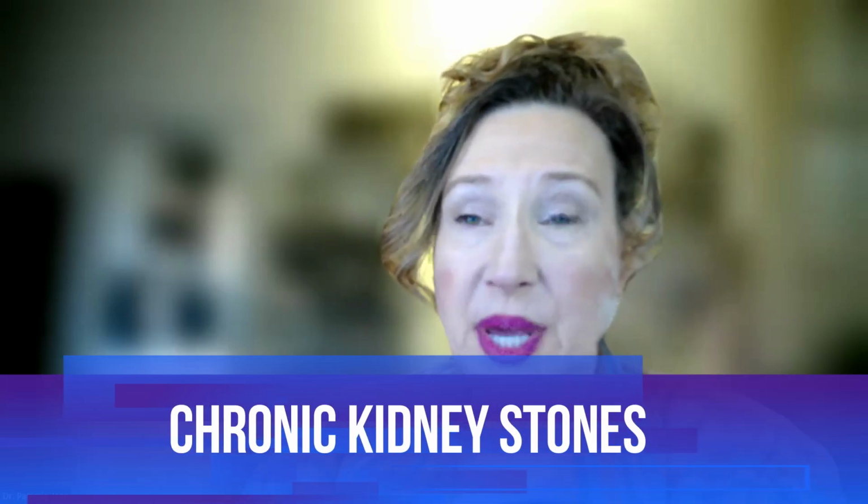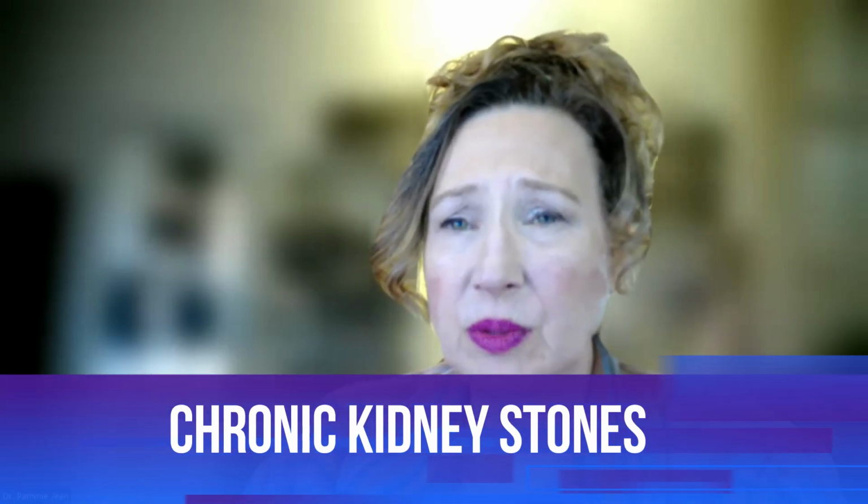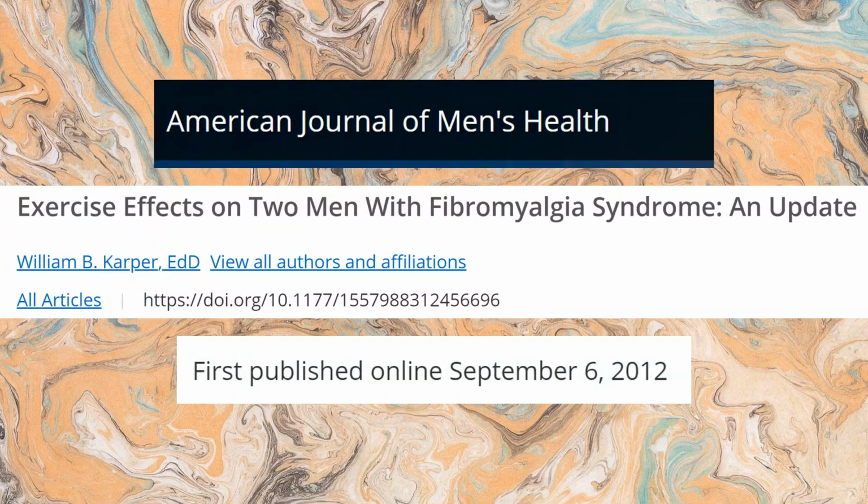People with fibro may experience chronic kidney stones. I have a friend with fibro who experiences those. Terrible. These are hard deposits of minerals and salts that form in the kidneys and can cause severe pain, nausea, vomiting, and infection. Pain and a stinging sensation during urination can be caused by these kidney stones. Many people have a long history of producing kidney stones.